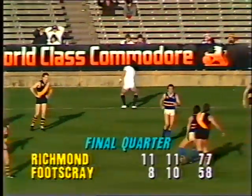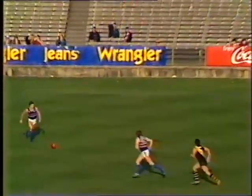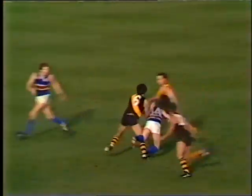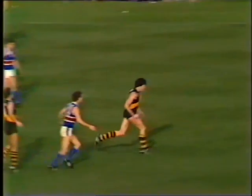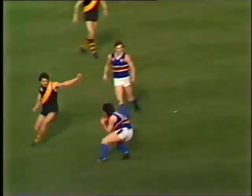And the scoreboard shows Richmond 11-11, Footscray on 8-10, the 2 number 1s. Mark Lee down to Jeff Ablett. Ablett on the left foot. Gee, the players look tired. In goes Stephen Wallace. They should be kicking the ball long. Mickey McKenna, oh, bundled out of the way. Still a chance for Kellett. Kellett to Hawkins. Hawkins to Egan.